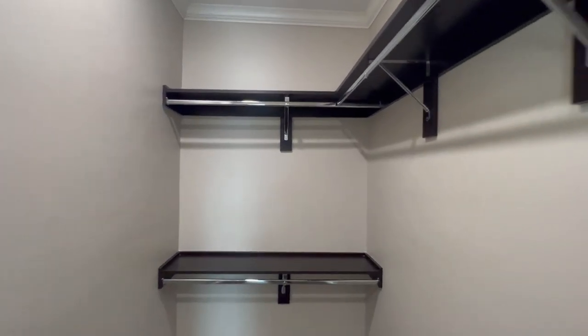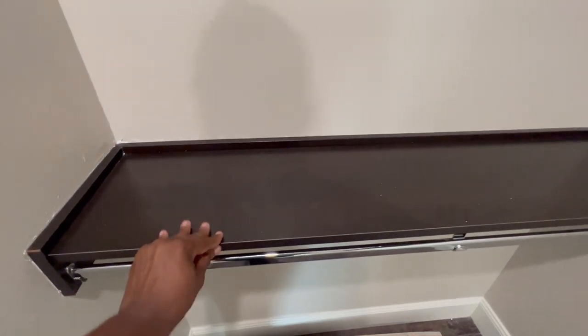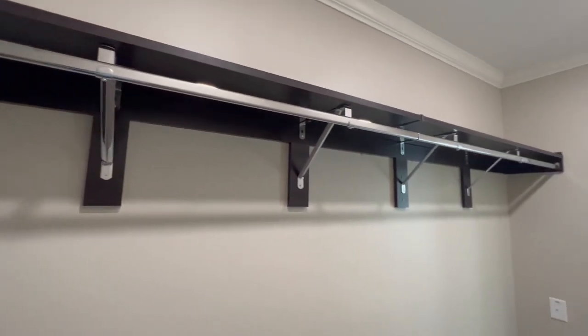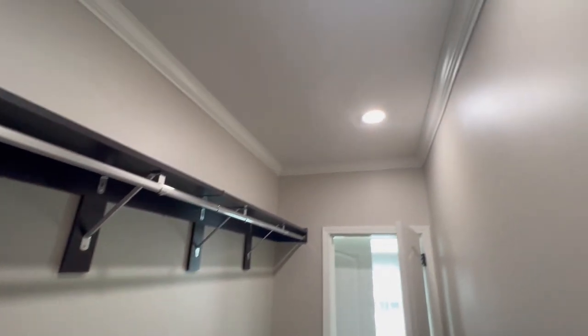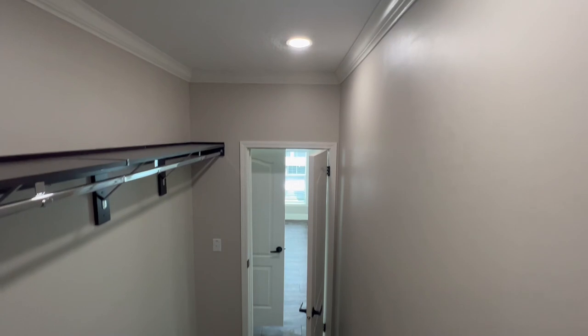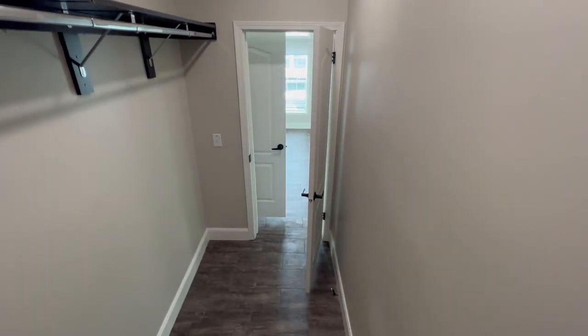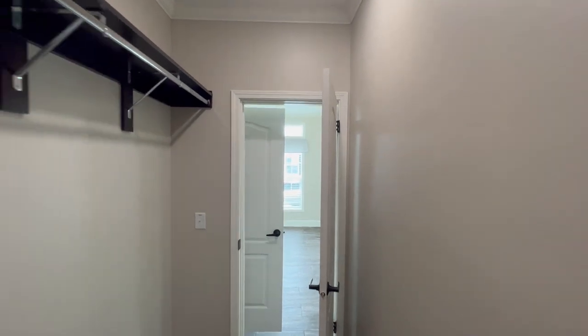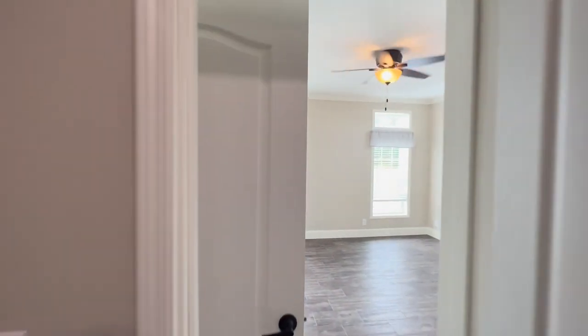Love these wood shelvings. Have lots of wood shelves. Love that. And then you have the metal hanging racks too. The real good metal hanging racks. You would have your LED lights here in the closet too. Plenty of space. All right, let's take a look at the master bathroom.